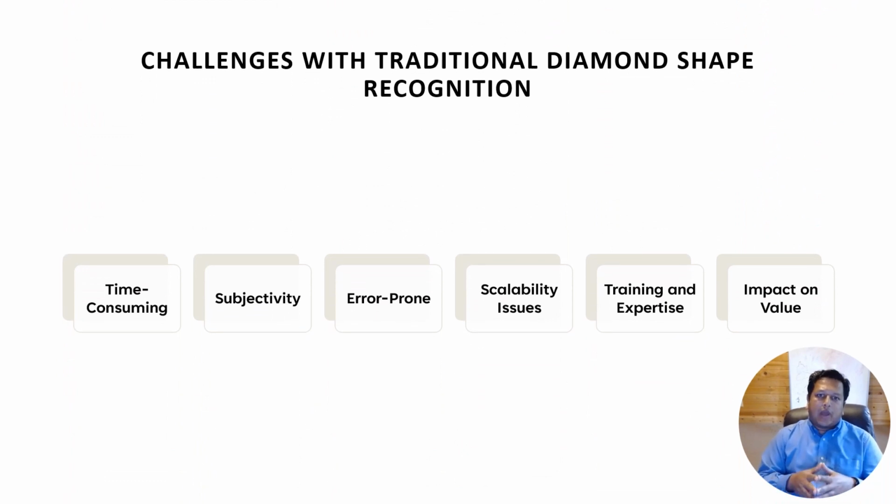With the shape of a diamond playing a paramount role, I'd like to discuss some challenges associated with traditional methods of diamond shape recognition. Firstly, these methods are time consuming. Imagine an expert sitting at a table, magnifying glass in hand, inspecting each diamond. This careful scrutiny can lead to a lengthy evaluation time, making it inefficient, especially when dealing with large quantities of diamonds. This brings me to the second challenge, subjectivity.